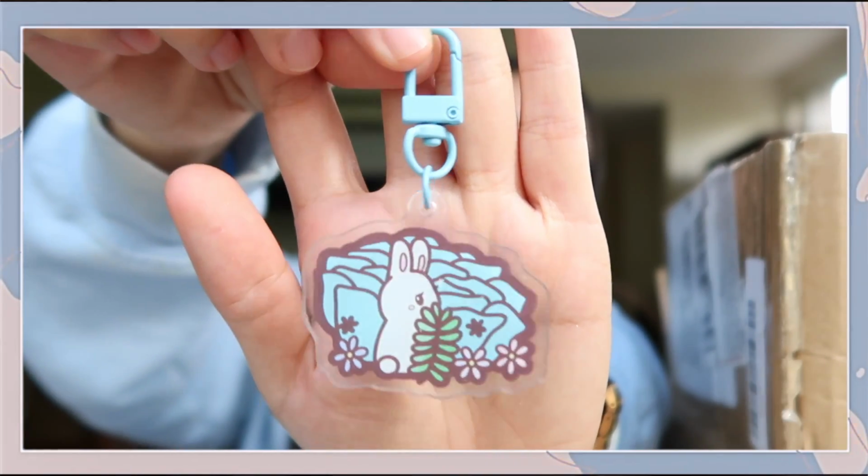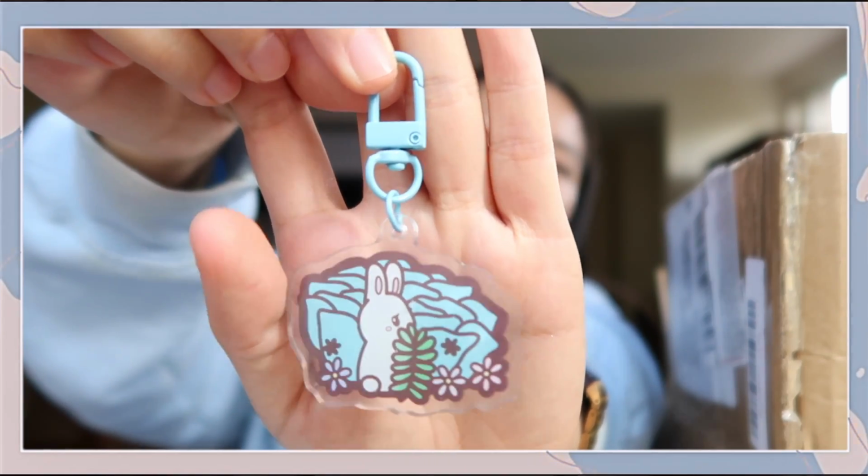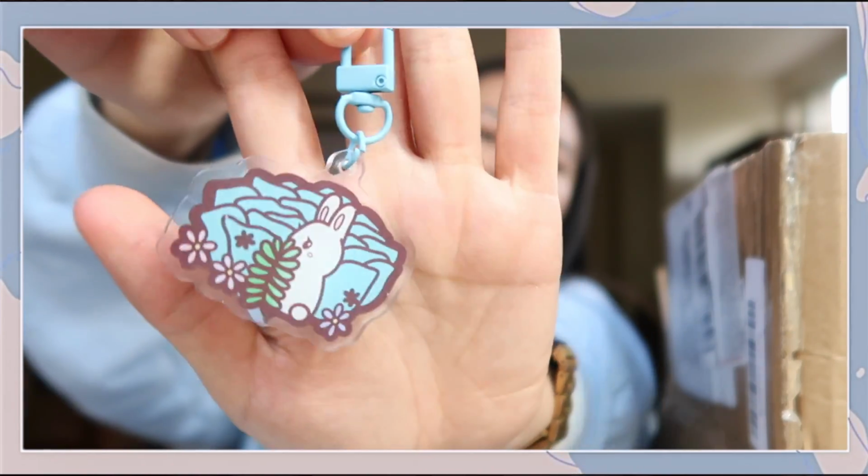So this is the flower bunny, the one for the current month that's ongoing that you can still join if you haven't. And as always, make sure to take the plastic film off. I received some emails about scratches on my keychain, but just take off the plastic film on each side. There should be one on both sides. The scratches will magically disappear.